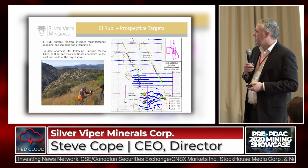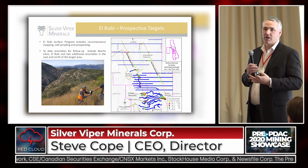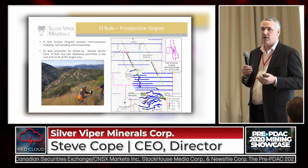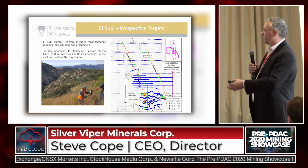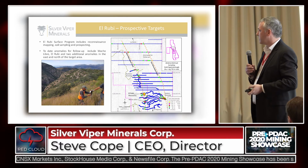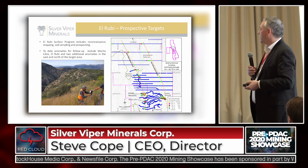After we made our discovery at the end of 2018, we realized that we had to get caught up in this northern part of the project that had never been sampled before. You can see down with that gold star where we made our discovery at El Ruby. For scale, these boxes in here are 2 kilometers by 2 kilometers, so we're still talking about a very large area of land.